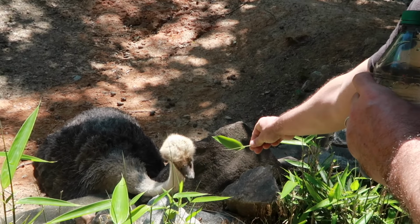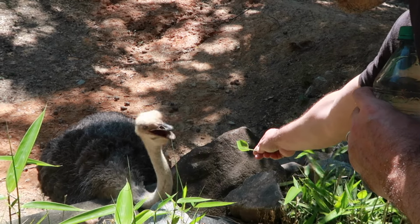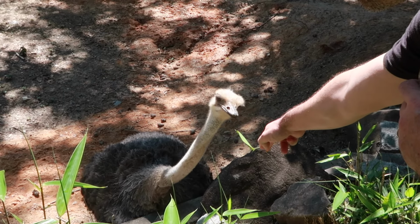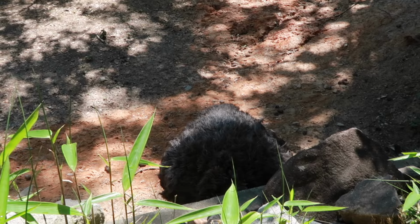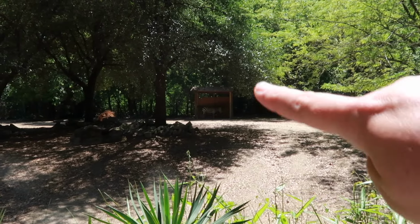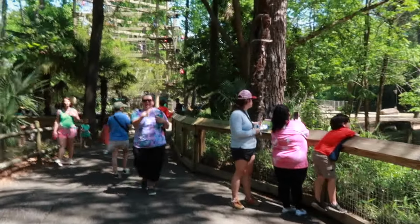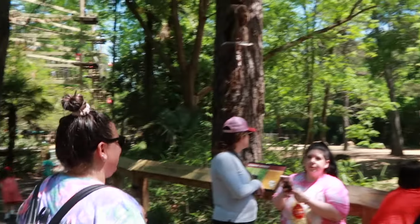What not to do at the zoo? That has a tan duck. Eat it! Yay! Kind of spit out your food. So we just saw the ostrich in here. There's some zebras back over here. And then there's giraffes. Yes, there's giraffes over here.